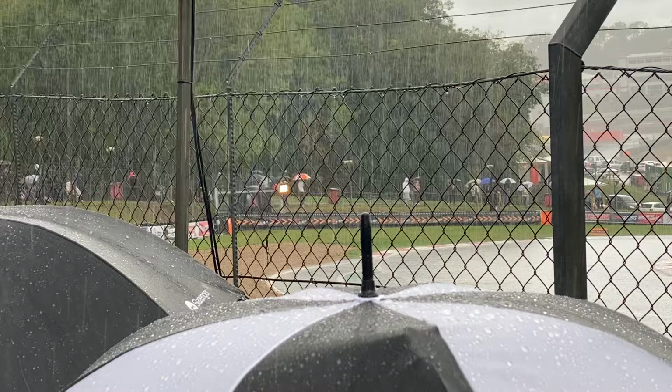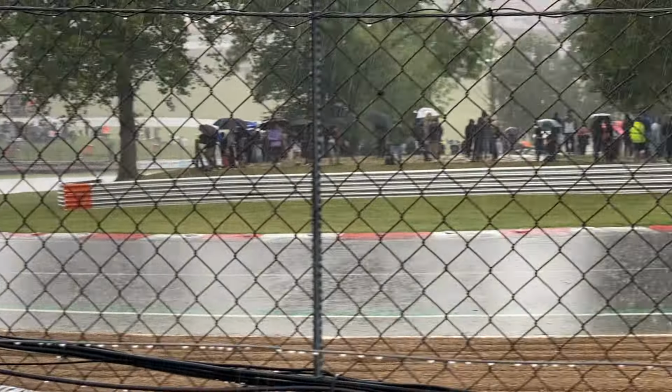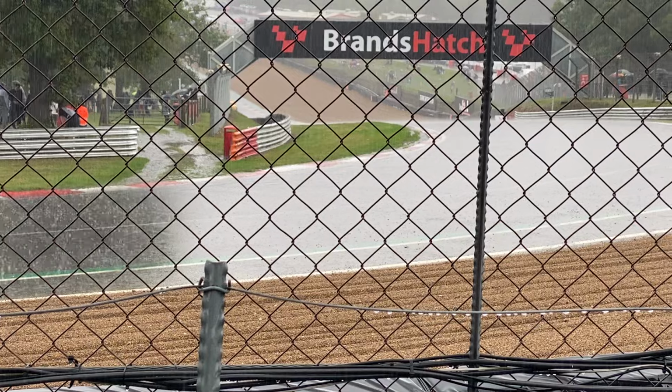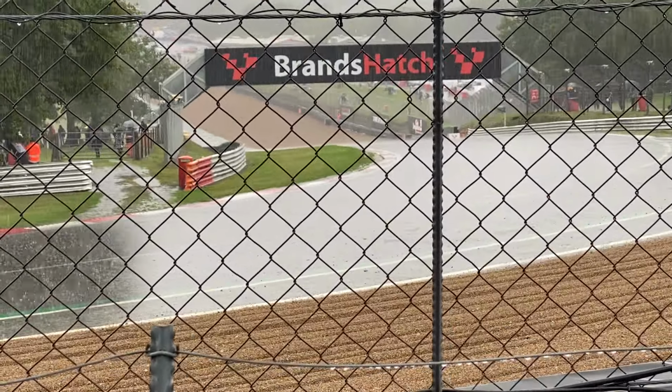Thank you very much. Oh, that is the best bit of marshalling I've seen all season. Amazing. Now don't fall over, please. The grass is wet, it's slippery. Amazing. Great job, great job.